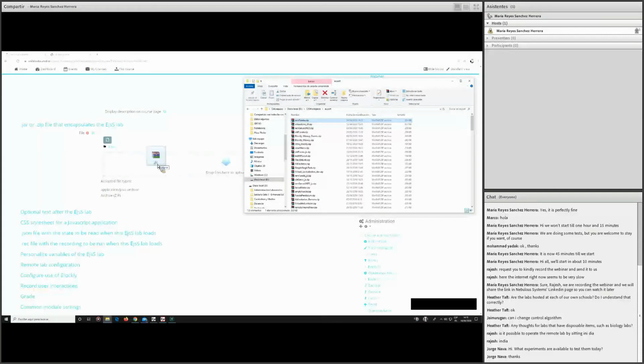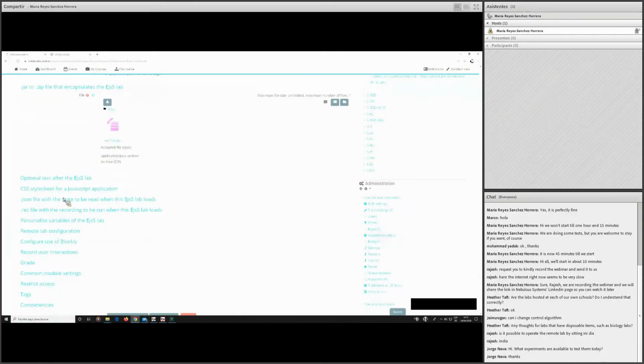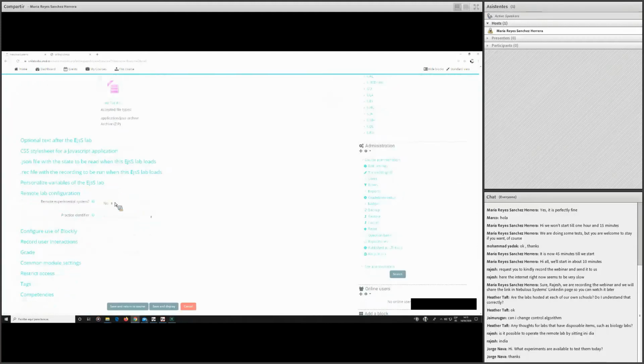So if I drag and drop this file that we just generated here, I have completed the second step and I just need to do the last one. I need to tell the system that this is a remote lab and not a virtual lab. So I need to tell the system that yes, this is a remote experimental system.